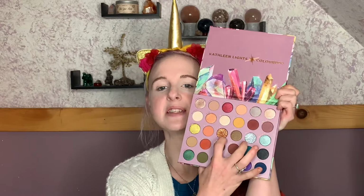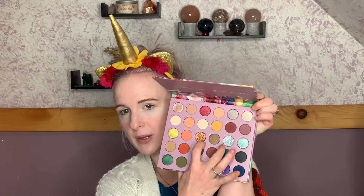So I'm one of the lone rangers that doesn't own any of the monochromatic palettes. I literally just own this now. These glitters are really pretty. Again, I don't think that these glitters have been deemed eye safe. Could be wrong, but I don't think that they are. This shade right here called My Precious, I'm just gonna throw that all over my lid.